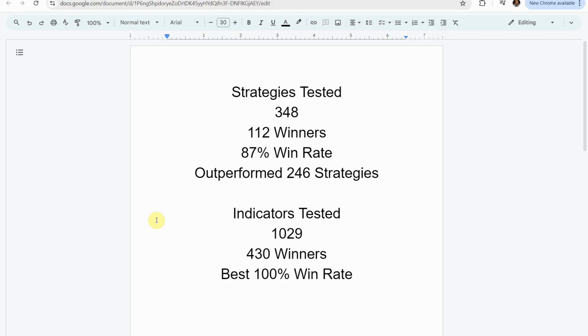That was achieved using the Academy of Forex indicator. And so far, since we've been keeping track, it has outperformed 246 of the other strategies that we have put it up against, every single one so far. We've also tested a total of 1,029 indicators, with 430 of them being winners.